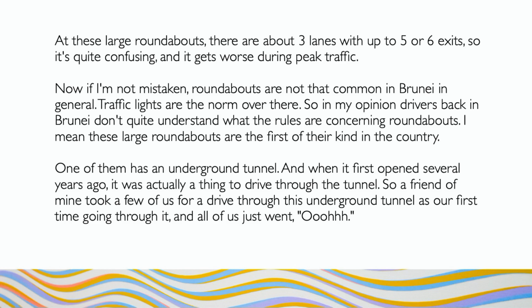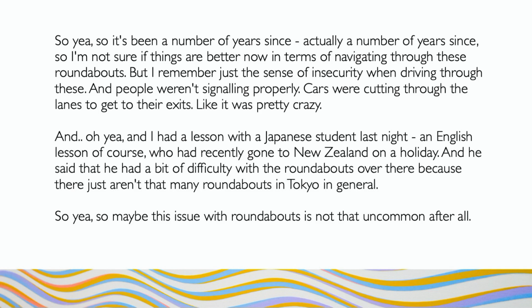One of them has an underground tunnel, and when it first opened several years ago, it was actually a thing to drive through the tunnel. So a friend of mine took a few of us for a drive through this underground tunnel as our first time going through it, and all of us just went, "Ooh!" So yeah, it's been a number of years since.